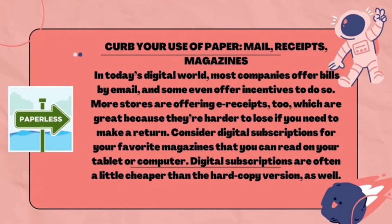Curb your use of paper: mail, receipts, magazines. In today's digital world, most companies offer bills by email, and some even offer incentives to do so. More stores are offering e-receipts too, which are great because they're harder to lose if you need to make a return. Consider digital subscriptions for your favorite magazines that you can read on your tablet or computer. Digital subscriptions are often a little cheaper than the hard copy version, as well.